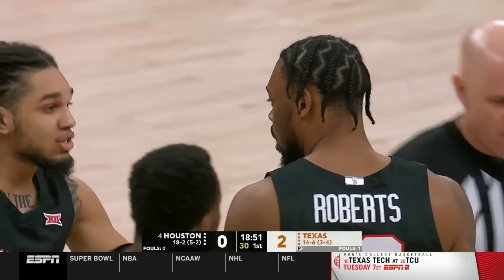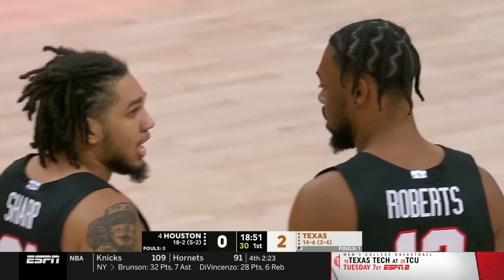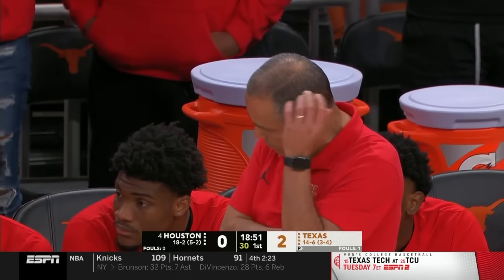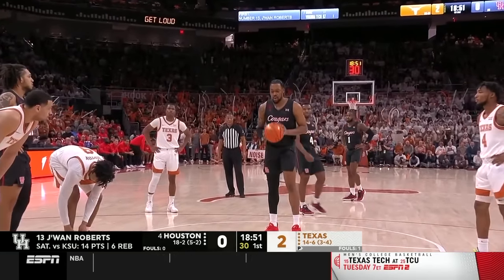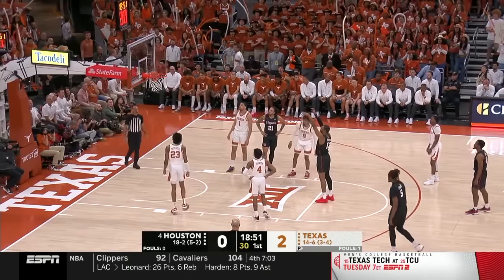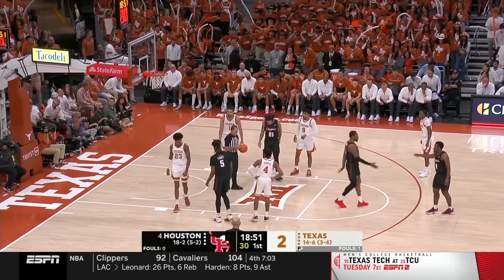Offensive rebound. This is one of the best rebounding teams in college basketball. Ironically, John, they're one of the shortest teams in college basketball. Yeah, Kelvin Sampson's team a bit undersized, but don't discount them with that great, great wingspan. Sampson loves this guy, Juwan Roberts. One of Sampson's all-time favorites while coaching at Houston.